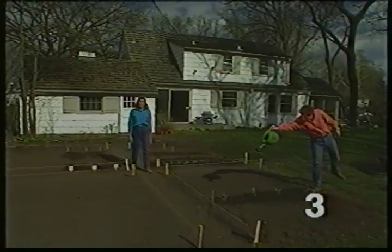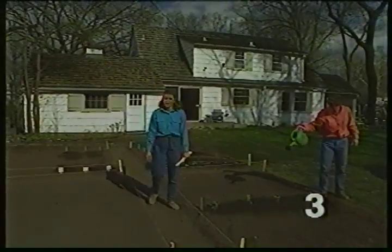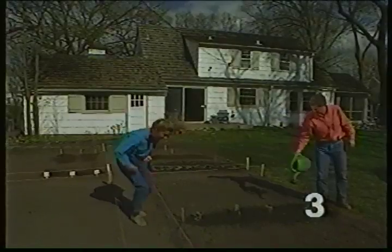Well, that gives our garden a good spring start. We'll just keep these plants moist through these cool days, and in a few weeks, we'll be able to plant our warm season vegetables.